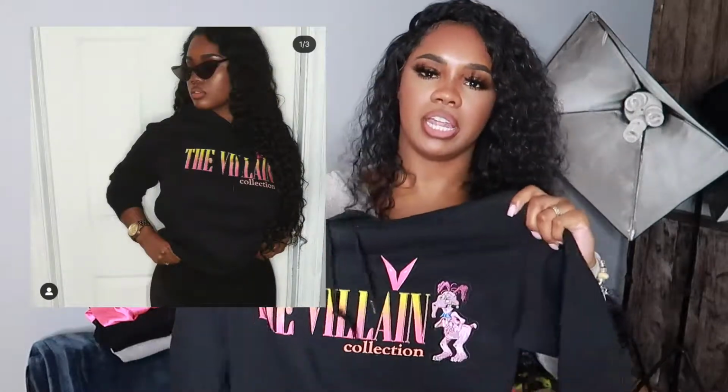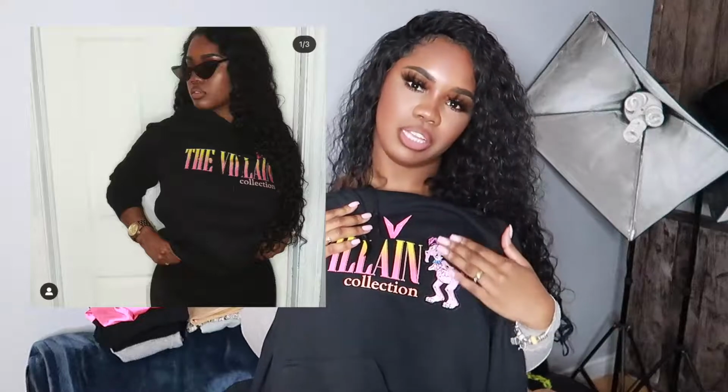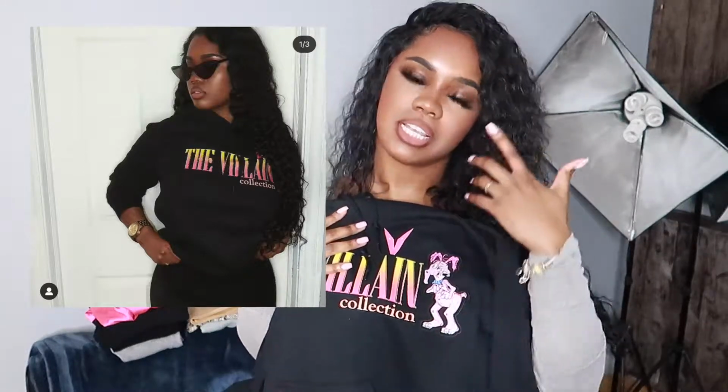The next item I have is from a brand called the Villain Collection. It's just a drawstring hoodie, and it says the Villain Collection on it and has a little pink character on the side here. I was happy to receive both sweaters, the one from the Tooth Closet and this one, because I'm going to be wearing it a lot in the springtime when it's chilly outside but not cold. Definitely check them out, support.